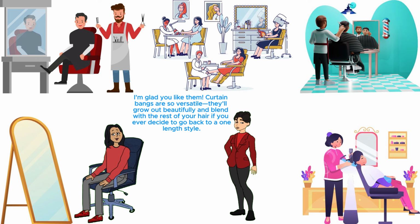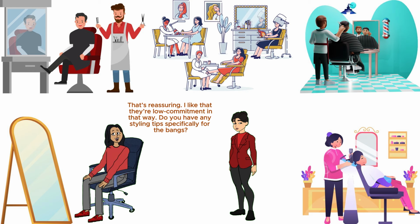Curtain bangs are so versatile, they'll grow out beautifully and blend with the rest of your hair if you ever decide to go back to a one-length style. That's reassuring. I like that they're low commitment in that way.